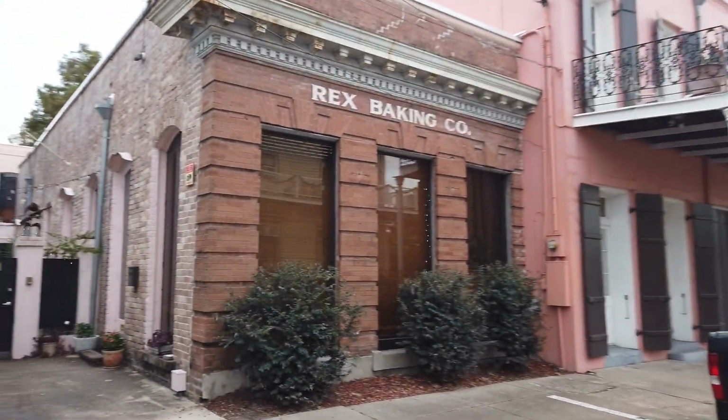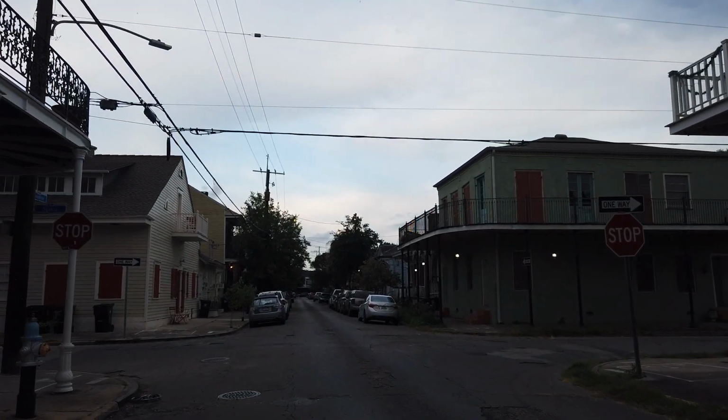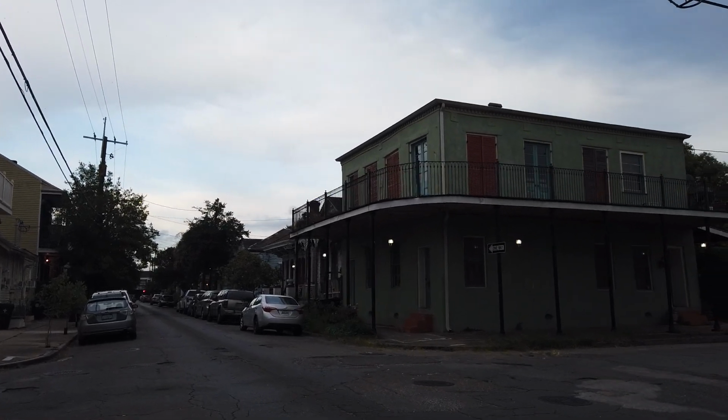Here's the Rex Baking Company. I wonder how much baking they do these days. Probably not very much. Looks like an office. Maybe it's the offices of Rex Bakery.